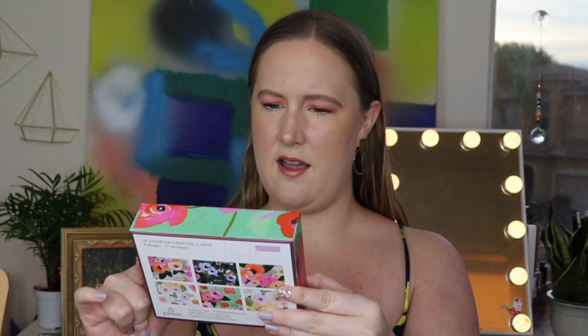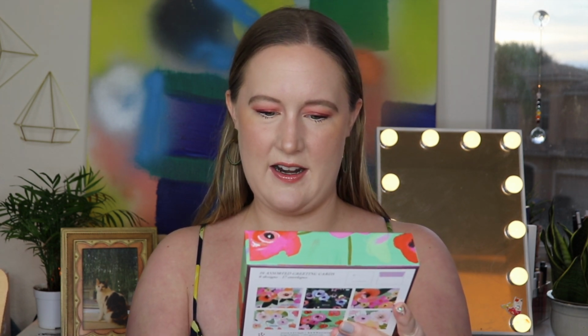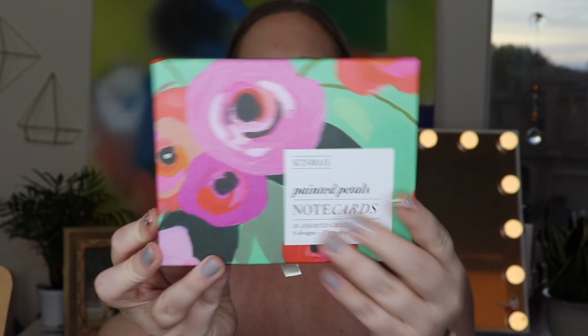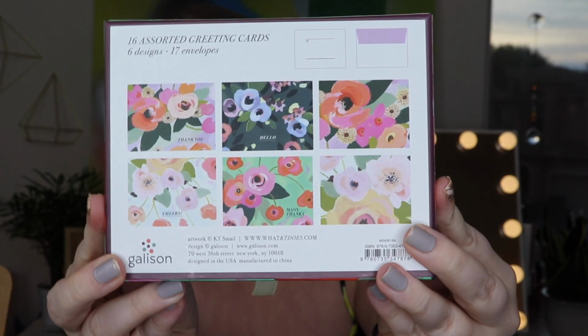Pulled out the first thing. Oh, this looks really pretty. This is by Kitty Smale, or Kitty Smale, I could be saying that wrong. This is Painted Petals note cards, 16 assorted greeting cards, 6 designs, and 7 envelopes. How pretty. On the back you could see all of the designs.